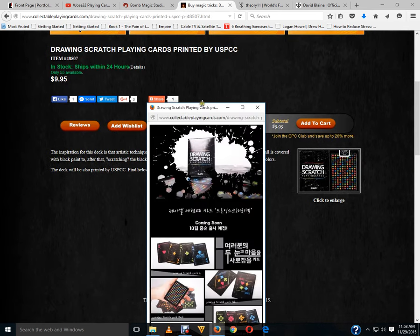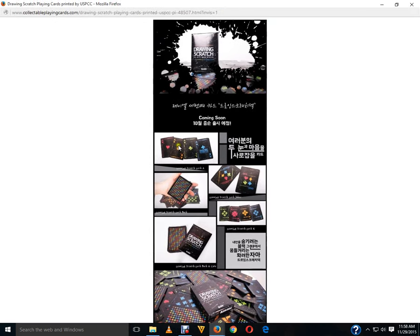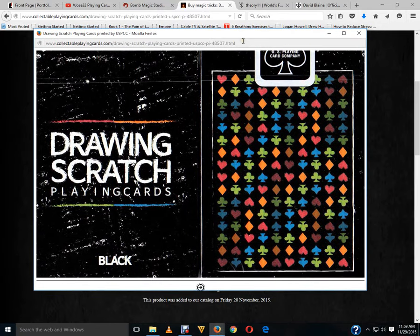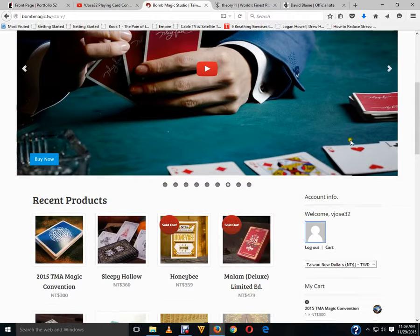It looks like it's from somebody in Asia. It says black on the tuckers, which could indicate a white one in the future. All the suits have their own individual color, which I do like. It looks like somebody playing with chalk and whatnot. It looks pretty interesting. The back design is what it is. It's just a bunch of multicolored pips. Looks like it's a one-way back design. Maybe not, I'm not sure. I'd have to see it in person. But that's Bomb Magic Studio.